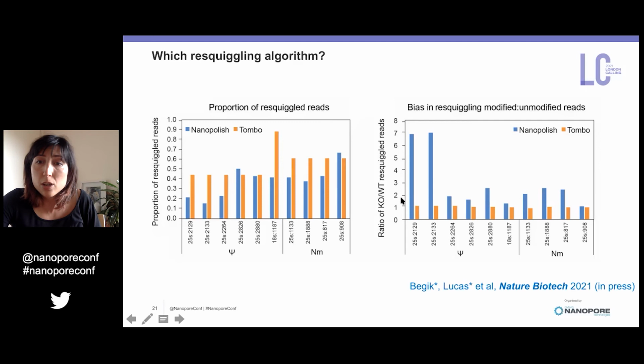Tombo. And this is especially important if you want to identify stoichiometry, because for example, in this position, what we found was that Nanopolish would preferentially resquiggle unmodified reads, which means that if you resquiggle seven times more reads that do not have the modification, then you will underestimate the stoichiometry at this position seven times.